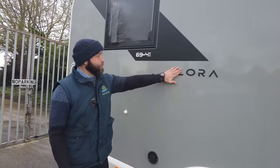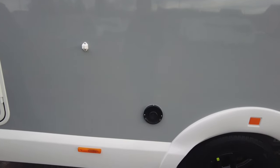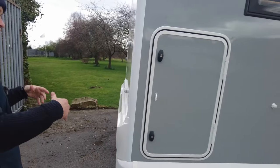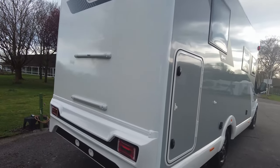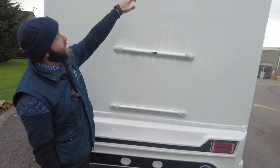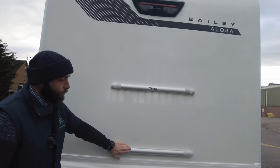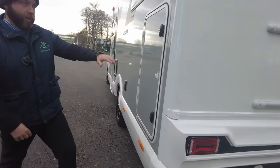Obviously, you've got all the Alora branding and the 694i branding. You've got the Truma exhaust heating there. I'll go on to talk about that in a minute as well, because that's a bit unique for this van. We'll have a look at the garage on the other side, because I've already unlocked that. But coming around the back, you've got the LED style lights, rear view camera just below the high level brake light, and then you've got the bike racks on the back as well, so you're not compromising on anything like that. You've still got it here.